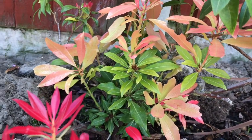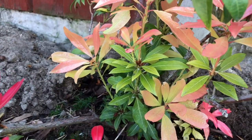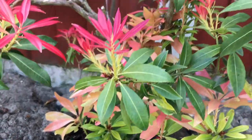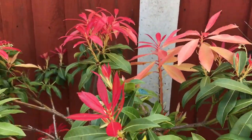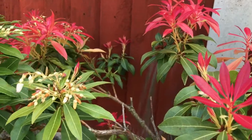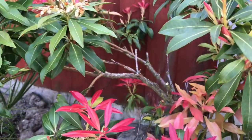So I've decided this year I'm not going to prune it again. I don't think there's any need. I like the shape that it's going. I'm just going to leave it, let it flourish and let it strengthen up as much as possible. Then maybe in a year or two I can give it a good prune back.